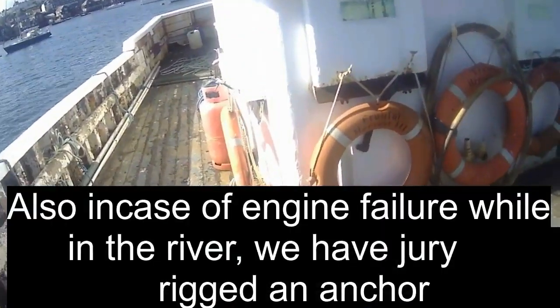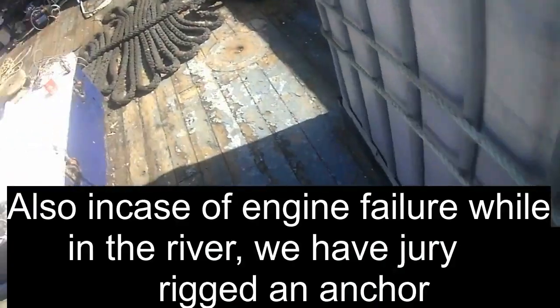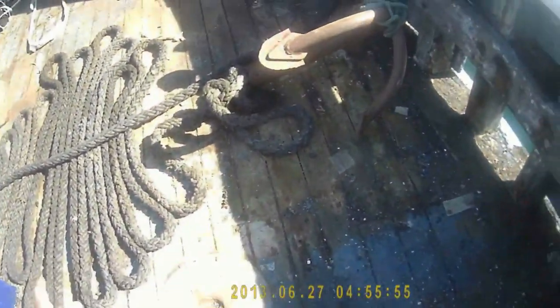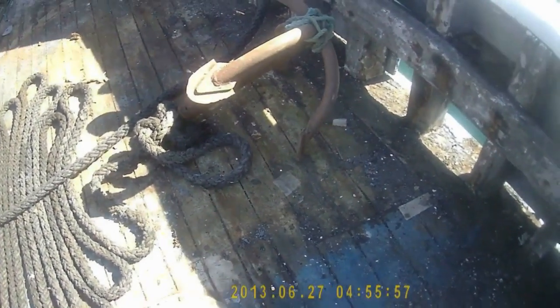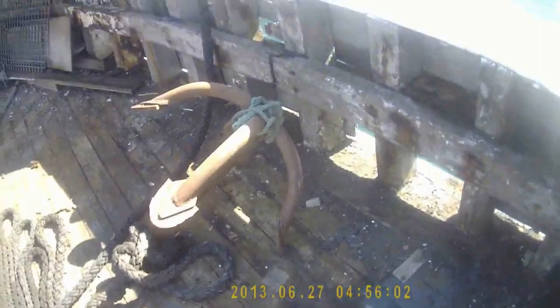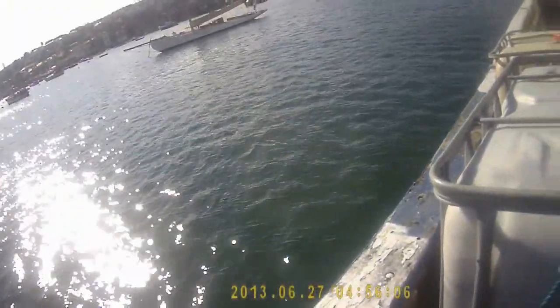And we've made a makeshift anchor here in an emergency. That'll just go over the side, but it'll only grip in 20, 30 foot of water. And then it might not hold if there's any gale or wind picks up. But basically, we want it for in this harbour. If that motor cuts out, we're going to be running into a lot of boats unless we can pin her down.